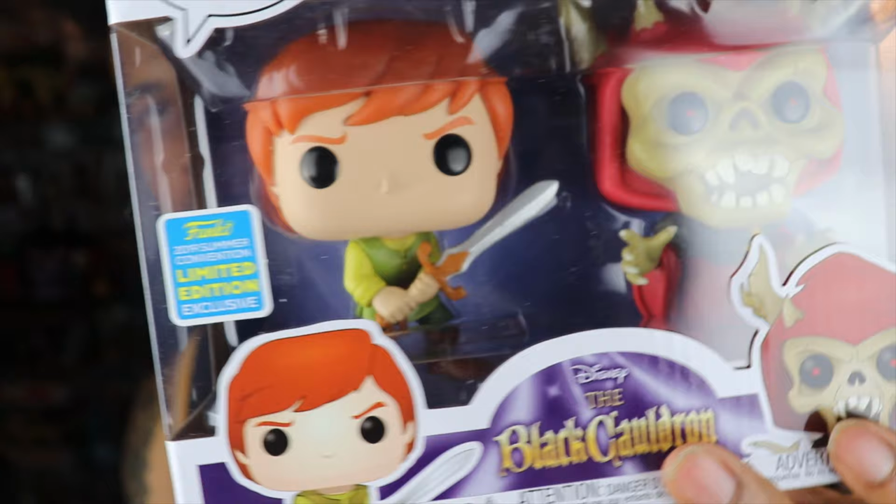So that is part two of what I got from the shared exclusives. Like I said, it's going to be a part three because for whatever reason, they're not all coming in at one time. Even from the retailers, they're not coming in at the same time. So when they come in, I'll show you guys some more. I do have some other things I want to show you guys as well. And I'm hearing there's some mystery boxes coming soon. So I might have to buy some of those and show you guys what I get.